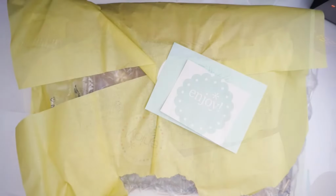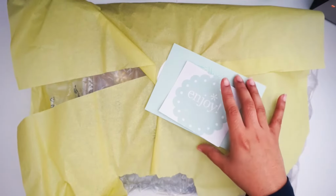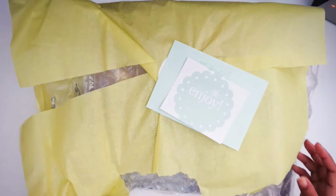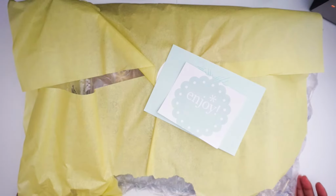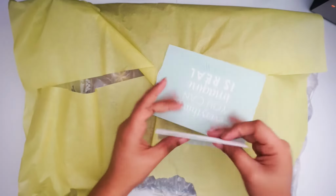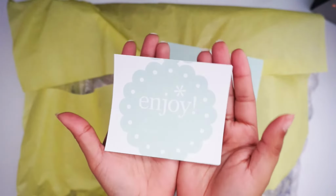All right, look at this. We are back. Okay. We have our postcards and stickers, and then we have our tissue paper, which basically looks torn up, but it's probably because my boyfriend has been kicking around my box now and then because I left it in the kitchen. So let's begin.